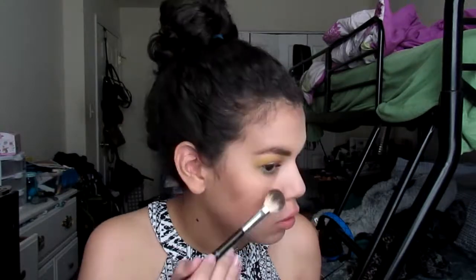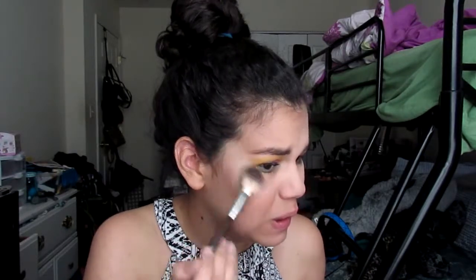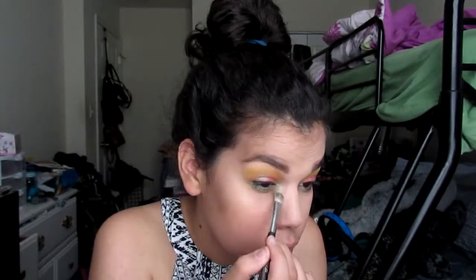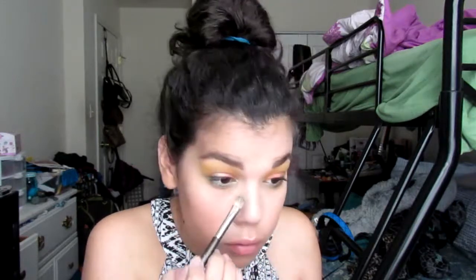And then I just did the rest of my face makeup. I'm using the Anastasia Beverly Hills Glow Kit in Sundipped, and I used the shades Summer and Moonstone. Summer and Moonstone on the high points of my face, also in the inner corners as well to give it a little more pop, even though it was popping on its own.